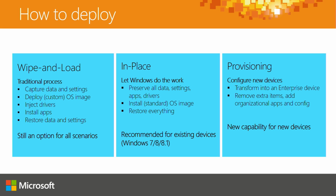So there's a lot of engineering effort that goes into getting ready for that type of a deployment. We think we can do it better, easier, faster, using an in-place upgrade. So we want to leverage in-place upgrade to let Windows do more of that work, automatically preserving all the data, settings, apps, and drivers from the existing operating system and migrate them forward into Windows 10.